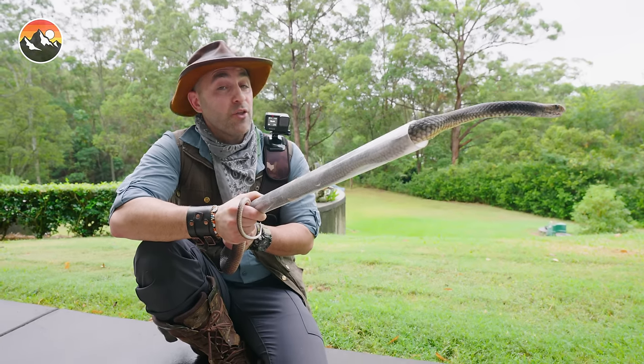This looks like the ultimate snake milking setup. This process is incredibly important. You guys are milking these snakes for the creation of antivenom. So tell us a little bit about this process.